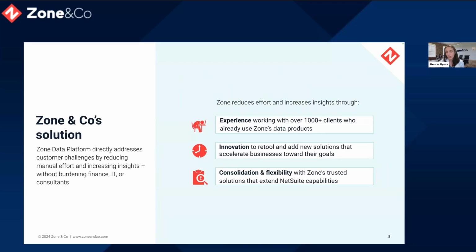So Zone & Co.'s solution, which we're going to be talking about today, is really purpose-built to directly solve these challenges. Again, we recognize that NetSuite data can be difficult to extract. We recognize that companies who do need to bring their data outside of NetSuite and maybe combine it with other sources like Salesforce, that can be a really manual and time-consuming task. But as controllers have told me in the past, we also recognize that stakeholders really do need to see the right data in the right format at the right time. And we do know that there's so many business opportunities that you could surface if only you had time to do that without burdening your already overworked finance and sometimes also IT teams. So we're addressing these challenges in 3 unique ways.